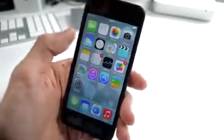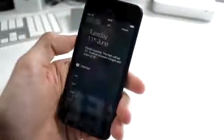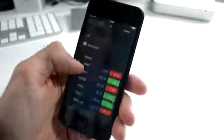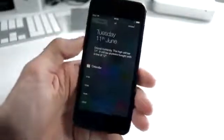So moving on, there are some more redesign things, such as the notification center. I really like the notification center on iOS 7. You get a lot more detail. For example, you have the stocks information here. I don't have anything on my calendar, but you would get calendar information down the bottom there. You scroll up, you get your reminders. It looks much more all-inclusive. There's a lot more information available to you. So that is the notification center.